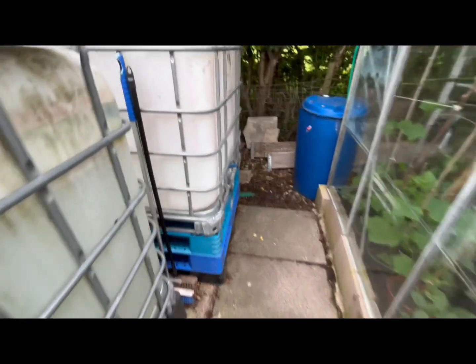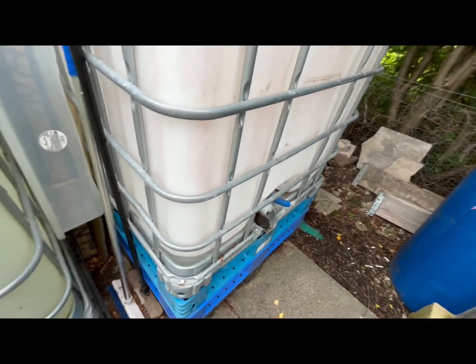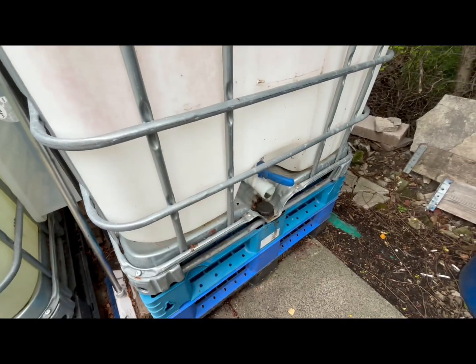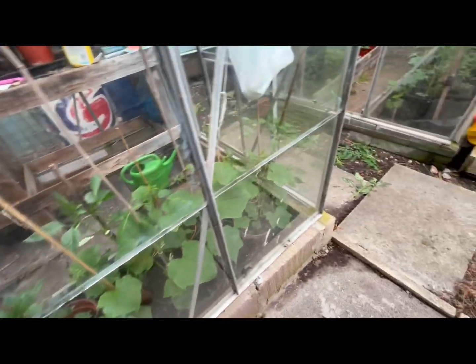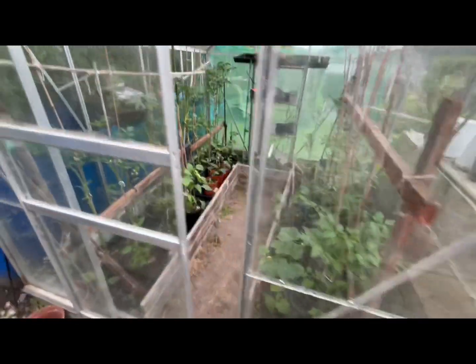This one's empty. That one's empty. I'm going to put a tap on the bottom of that. I'm thinking about putting a tap on it and having an irrigation system with some piping that I bought off Jasperk. And we'll get that set up. I probably shouldn't have mentioned that.